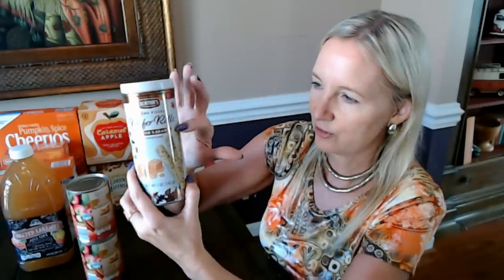But yeah, so this is salted caramel. And again, these were up near the registers. I didn't see any other flavors, just that one. That's good enough. And I also picked up these. Now, these were also up near the register. These are fried apples with cinnamon.